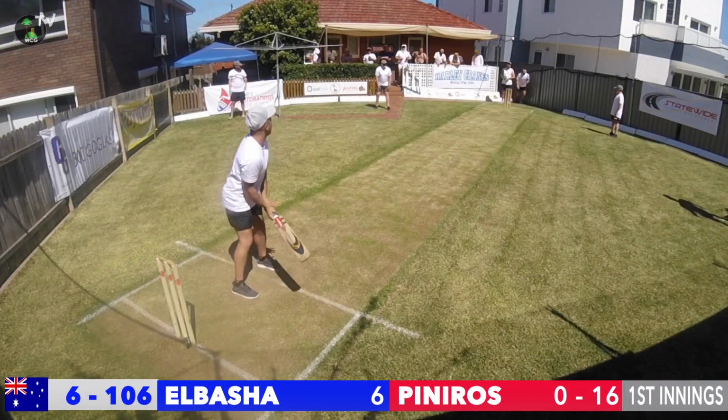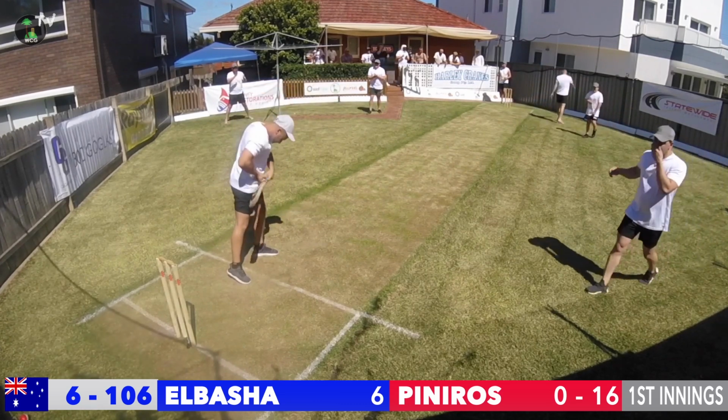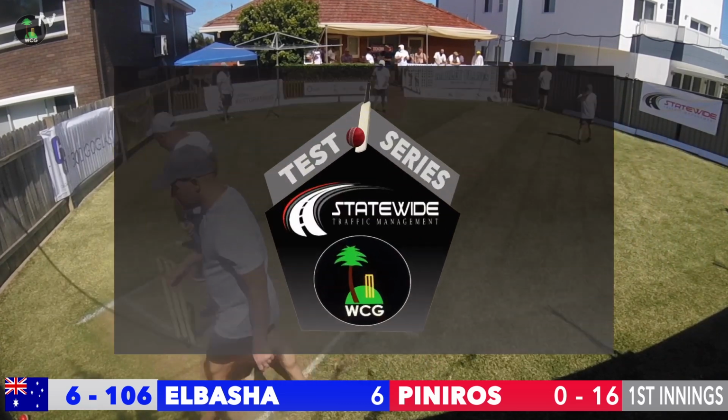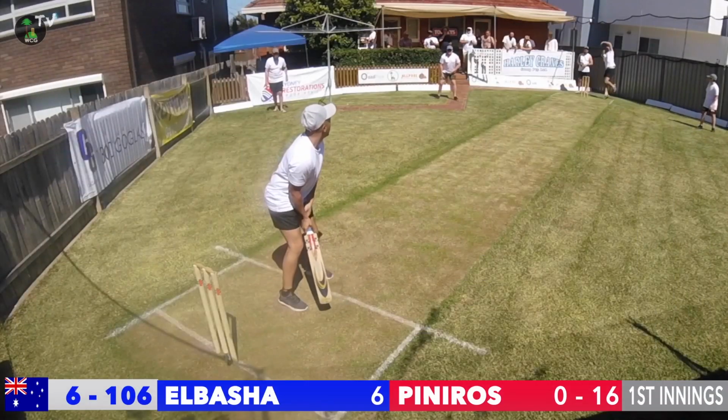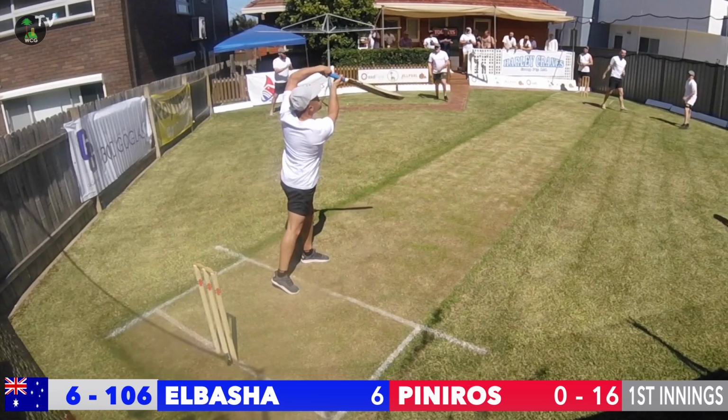George Pineros now to bowl to Hamid Basher. In now, it's a good length delivery, and that's a quick delivery, which has Hamid Basher beaten all ends up. It's a good start to the over from Pineros. Hamid gives himself some room again and tries the back foot drive.